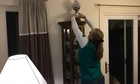Can you reach up there? We'll put the redneck wine glass up there. Yeah, that's nice. More centered. Yep, that's nice. Yeah, and then it shows it more, you know?